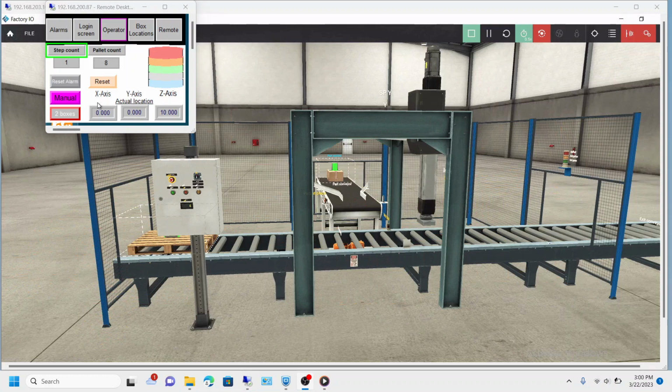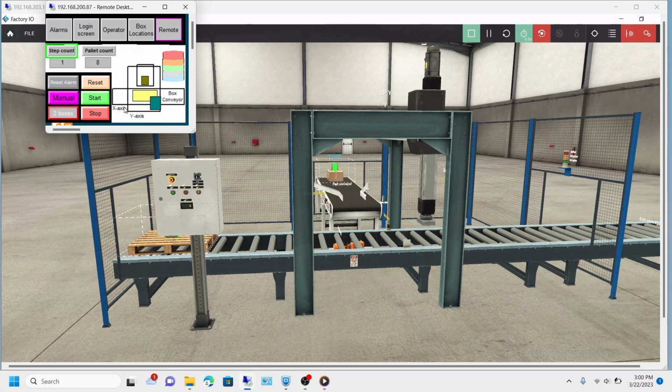As well as the operator has a visual of where the grabber is on the X, Y, and Z axis. The remote user's is a little bit different. It's more of a visual, which can show if the box conveyor is on or the part conveyor, and whether it can sense a box or pallet at all. So we can start the system.